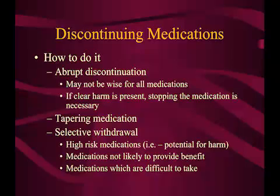Tapering medications down, that's a very easy way to do it. So they may be on a whole bunch of medications for diabetes. Well, let's start backing off on the dosages that they're on. Selective withdrawal is one that I usually use, and we'll talk more about this a little bit later. I first look for high-risk medications because, to me, I want to minimize the harm to the patient or potential for harm. Medication is not likely to provide benefit is sort of the next approach I take, and then medications which are difficult to take, which, again, the patient may be already telling you by refusing to take the medication. But selective withdrawal, I think, is a very effective approach that can be used.